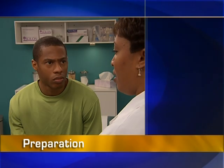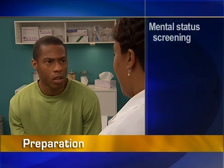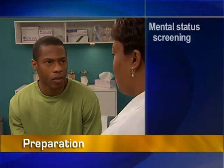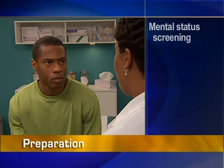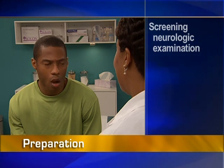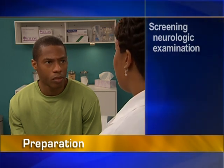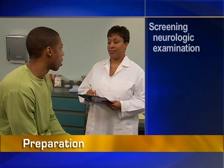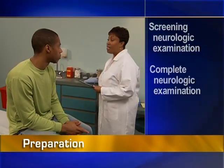As you take the person's history, also perform a screening examination of the mental status. Be sure to note the level of consciousness, use of language, mood, orientation, memory, and thought processes. If he seems well and has no significant history findings, perform a screening neurologic examination. If there are neurologic concerns or signs of neurologic dysfunction, perform a complete neurologic examination as shown here.